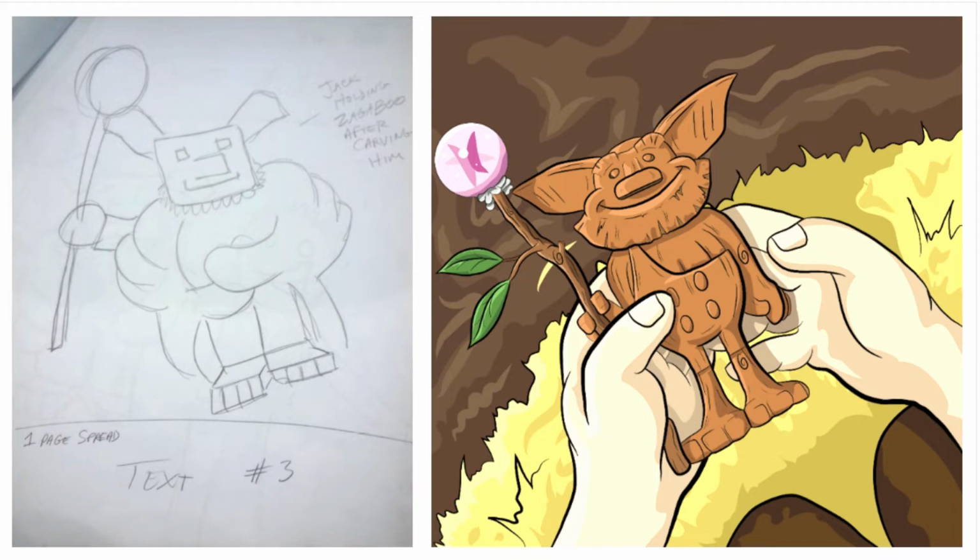Okay, now this one's fun. This was where we get to see Zagaboo for the very first time. He's carved out of wood, and he's being held by Jack, and Jack is very excited, because he just carved Zagaboo. Now, initially, when my illustrator made this picture, it kind of made me chuckle because he gave Jack big man hands like mine. And of course, Jack is a very young boy, so I needed him to make his hands smaller and a little more chubby. And once he got that down, it looked great. Again, lots of great color and shading makes this look like an awesome picture. So let's move on to the next one.